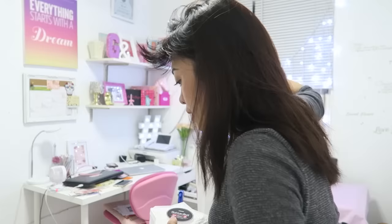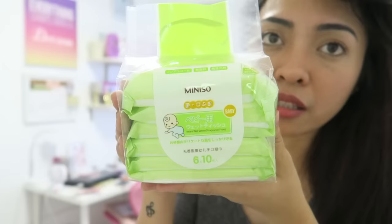The last few items that I purchased: cotton buds. I saw that there were many different containers of cotton buds there, but I find this very, very nice because it's a star and I think I can reuse it. This is also for 99 pesos. And the last item is, of course, for everyday use in my bag. I can't leave without mini wet wipes for my bag. This is also for 99 pesos, 6 pieces of travel size wet wipes. Miniso brand.